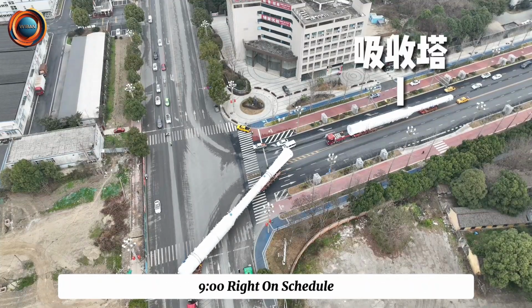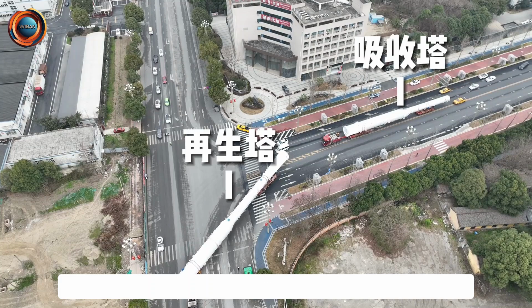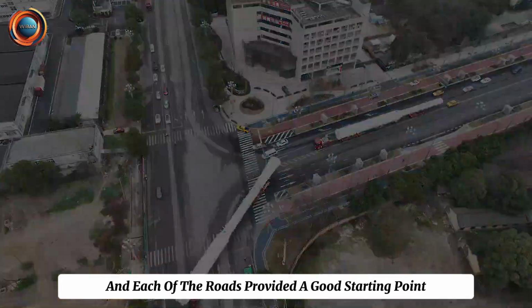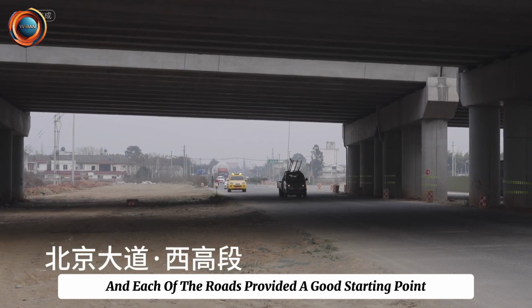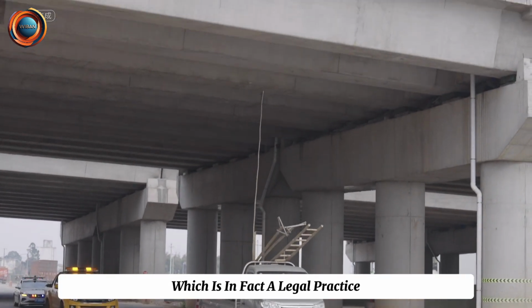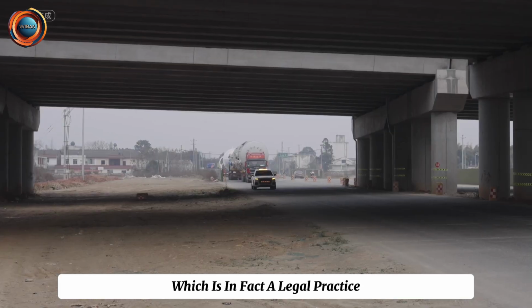9 o'clock, right on schedule as planned. The pole car was the first to tackle the first curve, and each of the roads provided a good starting point. The road was completely blocked off by the police, which is, in fact, a legal practice.